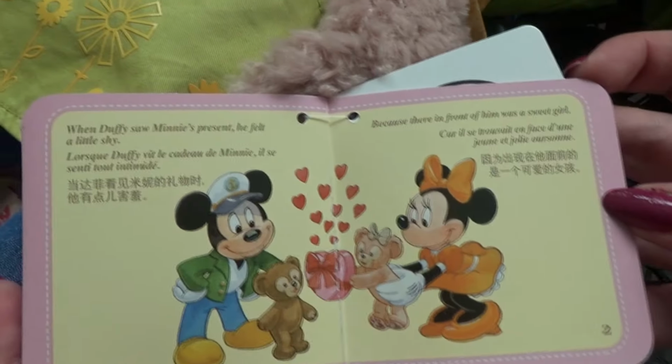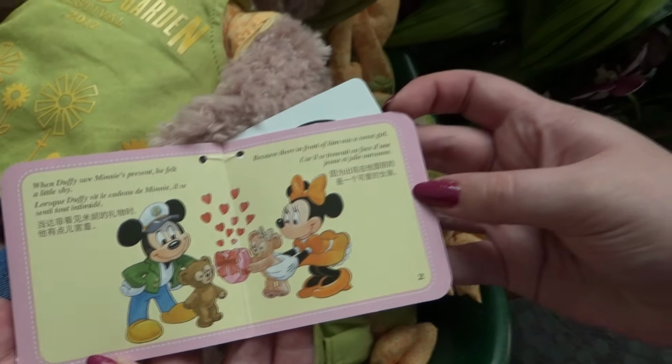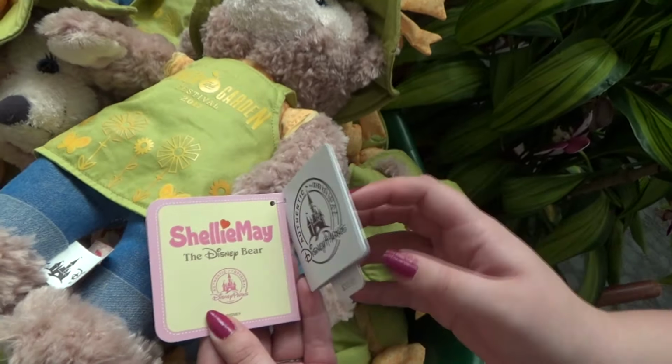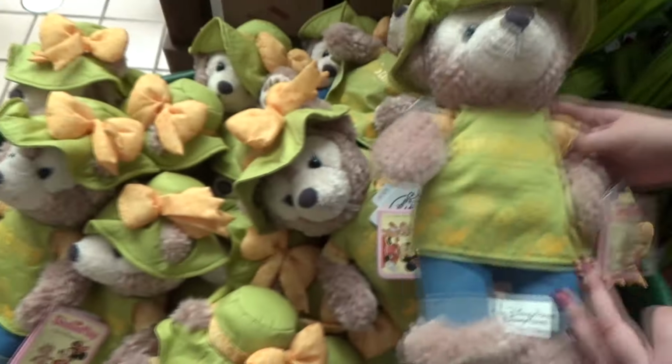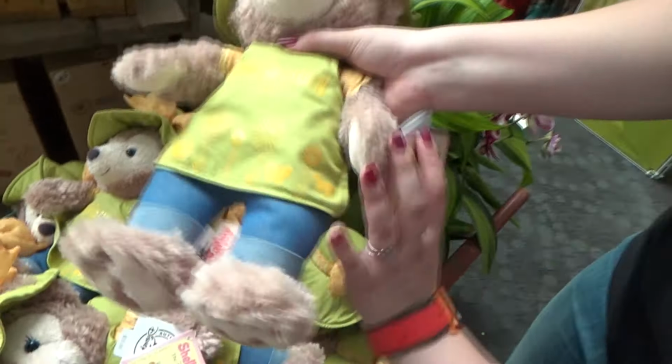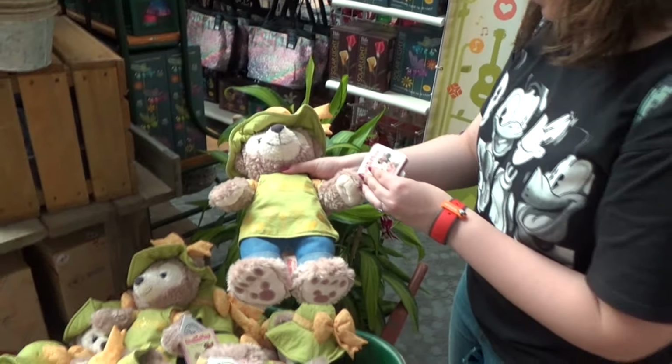When Duffy saw Minnie's present, what's that say? He felt a little shy. Because there in front of him was a sweet girl. That's it. And Shelly Mae the Disney bear. Okay, yeah, well. There you go. She is adorable. How much is she? 33.